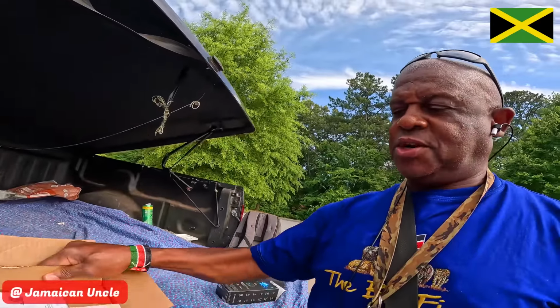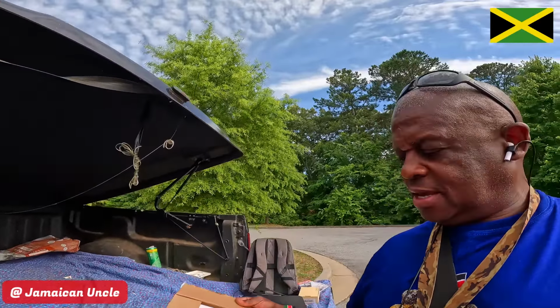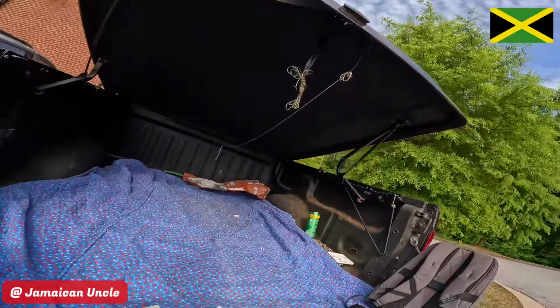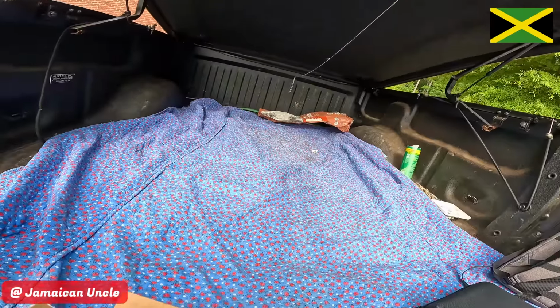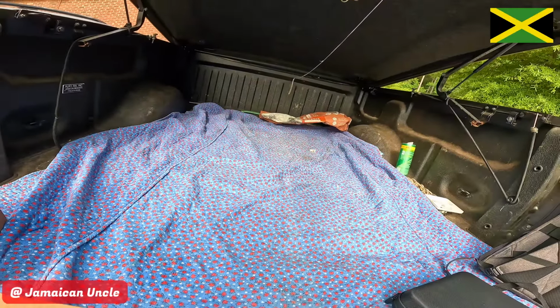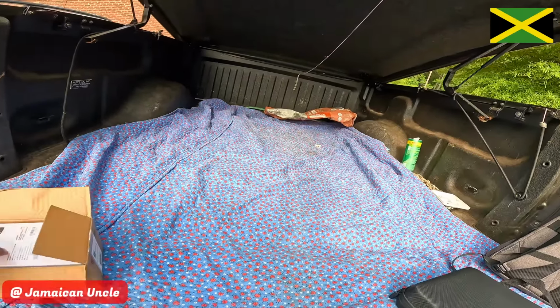So I open it. Don't want to see my address. I open it and guess what I have in there? This is for Dennisie. I have to take care of my two boys, and they are very good guys. Very good boys. They are my sons.